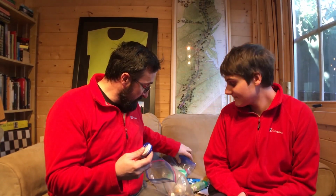Vaseline. We started with Vaseline. We used it for our lips. We ended up carrying smaller lip balm because the Vaseline did the same thing for us as the Sudocreme, but the Sudocreme also had healing properties.